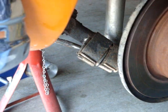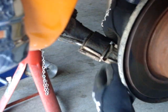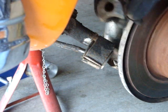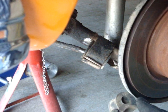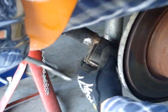So, getting these clips off. So basically what we're doing is we're exchanging these bushings for a bushing that is capable of handling a larger diameter anti-sway bar. And we'll show you that in a moment. We'll put the two side by side for a comparison.